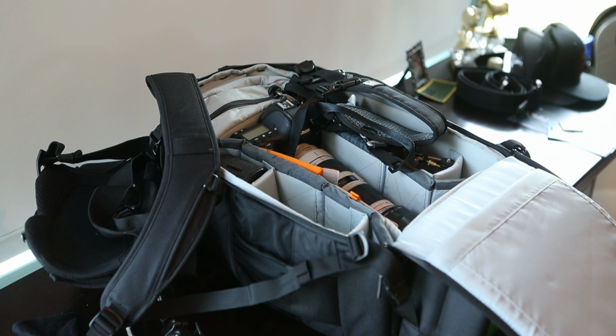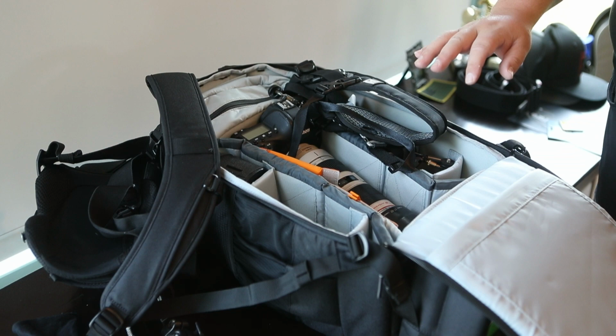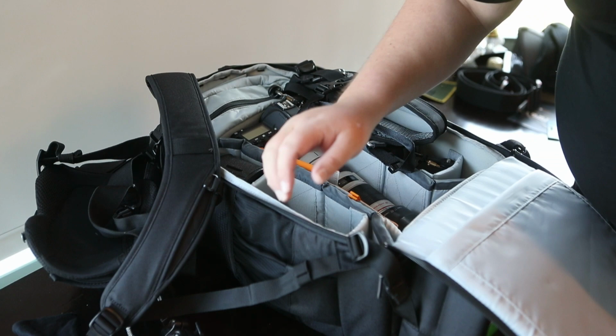Another piece of equipment that I always carry in the bag, but I'm not going to put in here right now, is AA batteries, because you never know if you are shooting an event where you need an on-camera flash. That's not going to be in here. I do have an extra lens cap, lens hood. Keep that in the bag.